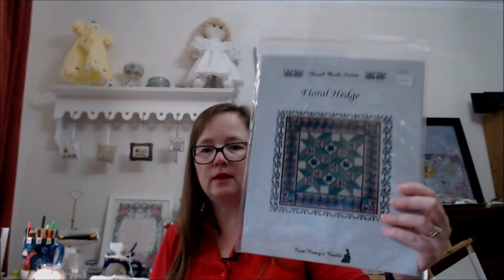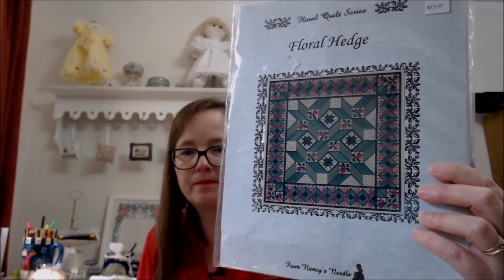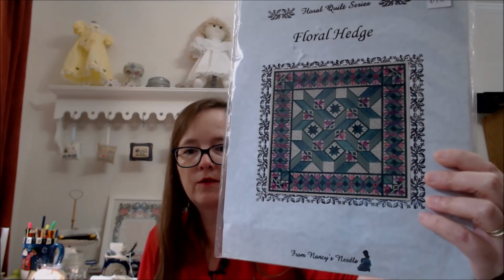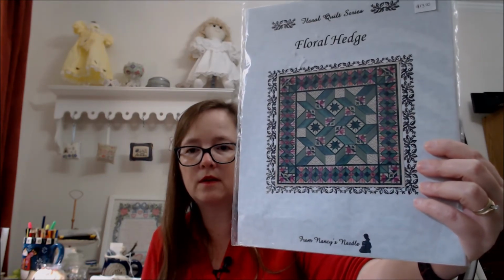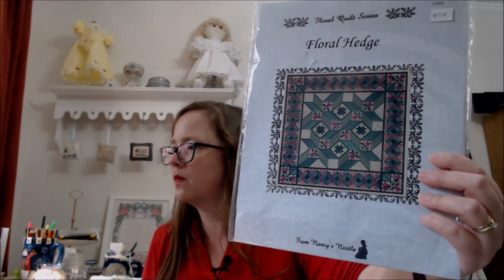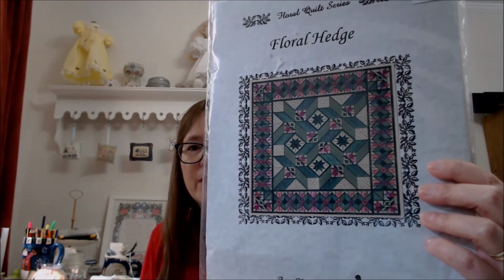This was from Stash Unload. This is a needlework pattern. It's a canvas work, not cross stitch, from Nancy's Needle. I know Caroline from Off the Grid, she does a lot of these types of designs. There was another one similar, but it didn't call to me. I think it was in golds and browns, and I wasn't drawn to that, but this one I was. So Floral Hedge from Nancy's Needle.